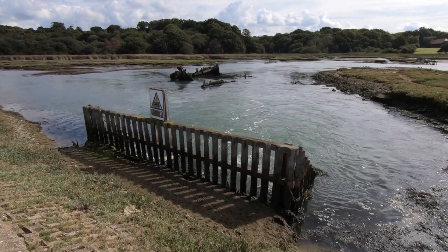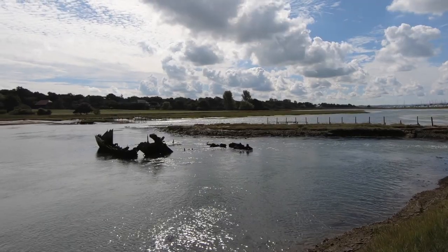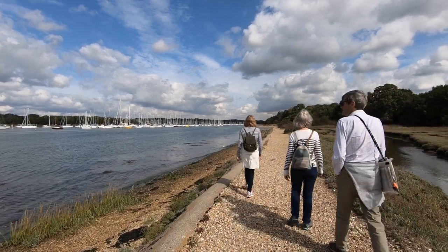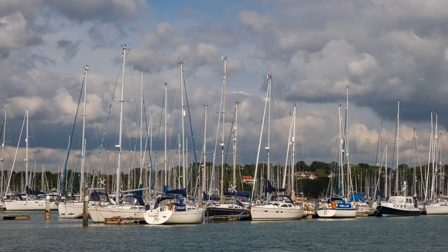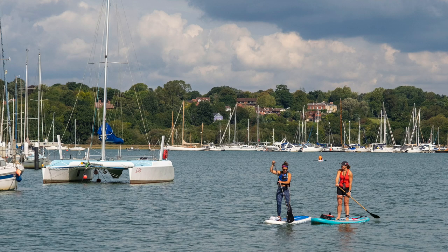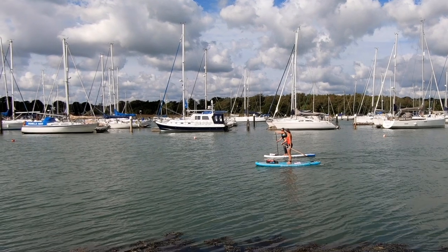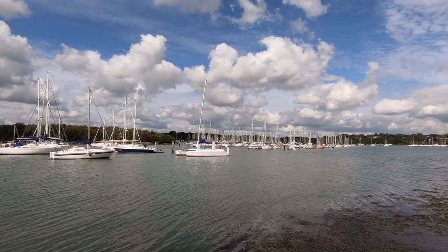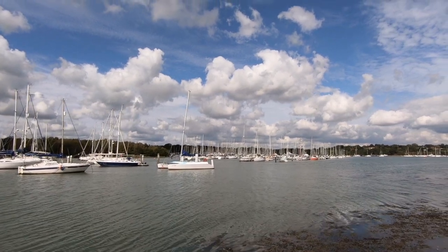There's a few partially submerged wrecks here too, which obviously at low tide would be even more impressive. Walking along, I've never seen so many boats. It's a real mast fest. Morning, ladies. There's more boats out there than you can throw a stick at.